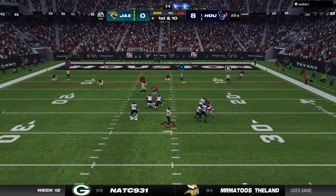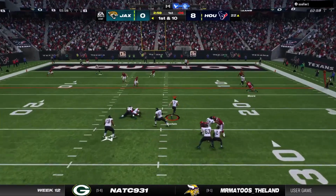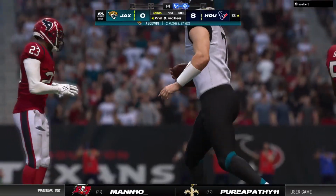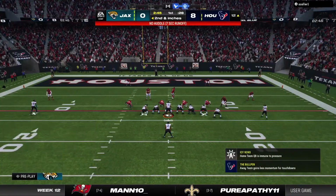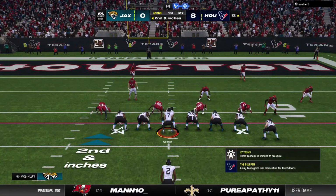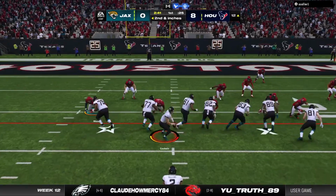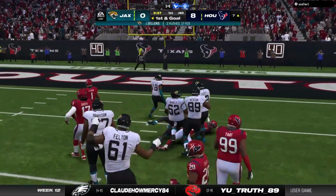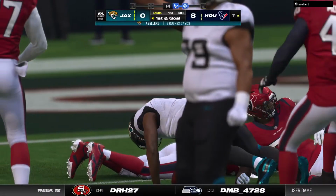Back to throw. Godwin. And he will avoid the contact as he slides to a stop. Still a few inches short of a first down as they come up now on second down. Up the middle they go. Sellers. And here he'll get it down to the 7.